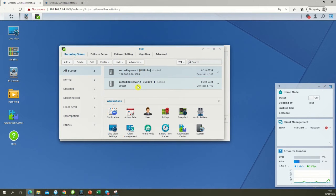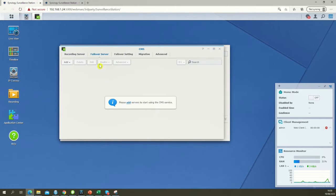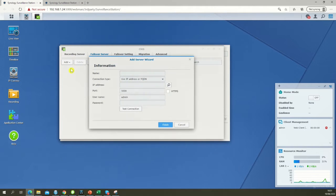Right. So in terms of what you can do with CMS, obviously, is view these various servers, add a failover server under the second tab. That's what we're going to do right now. You could add by batch, so that's great in a large-scale deployment. Here we're only adding one for protecting the two recording servers.